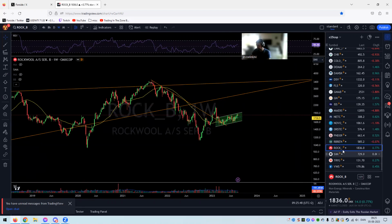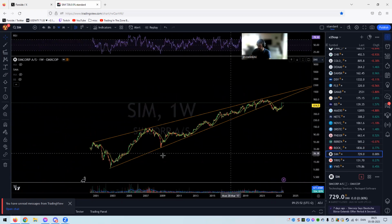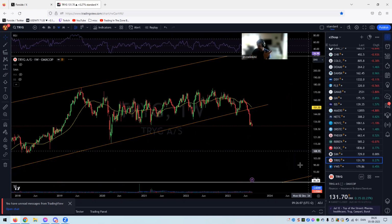We will see. Sim had a big uptrend, as you can see right here, major. Now we have a breakdown, and what it now looks like is a bid on the stock here. You can see it quite easily, the big up day week, and then we just sit around 730. Don't buy it, don't do anything. The bid is on, nothing to do.